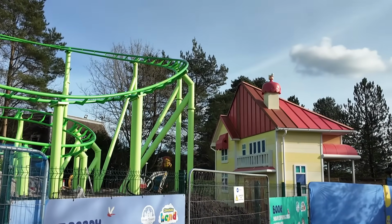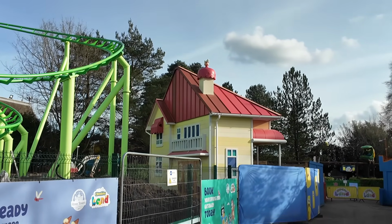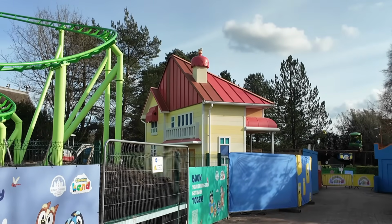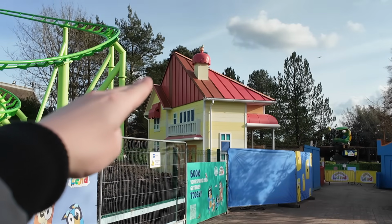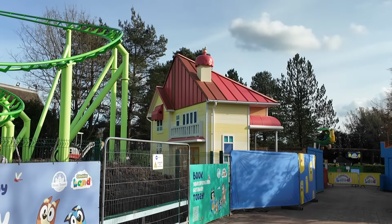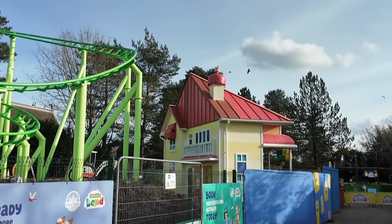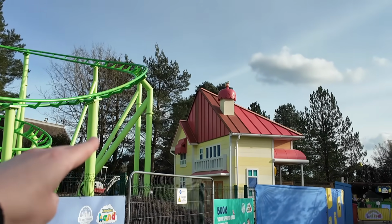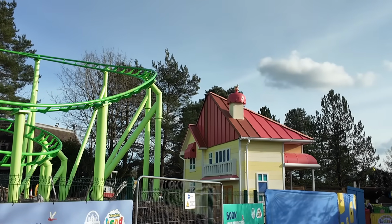And I like the look of this building. I'm hoping maybe the station's going to have lots of detail like that. I hope it does, because that looks absolutely brilliant. It's got the little balcony on the side. It would have been even better if this roof had come down here under the support a little bit. But obviously that would have taken a lot more work and probably cost to have done that. It would have been cool if it had come down here and the support kind of went through into the building. That would have been even better.